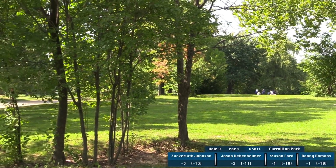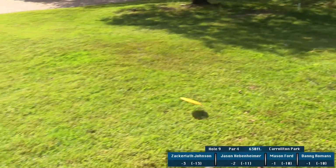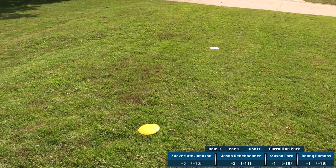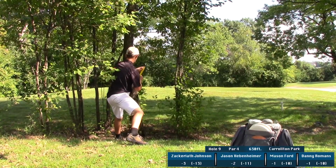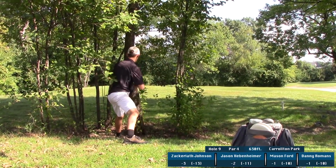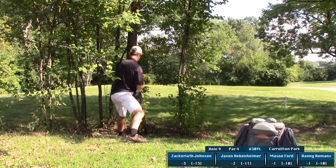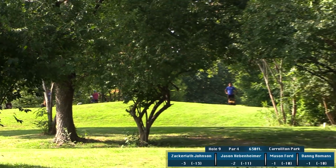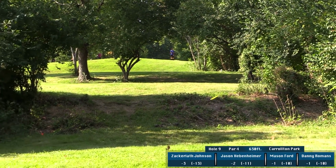And Mason Ford following Zach's play. Wow, yep, that's two of the best shots I've seen on this hole. Yeah, you're not going to see a better drive than that. And Jake is step out sidearm. What if he's going roller? Nope, just a flat sidearm. That's a great look.